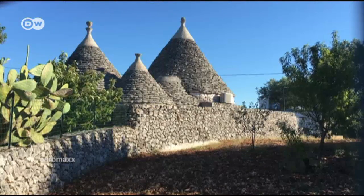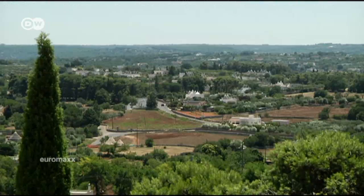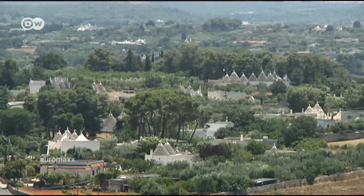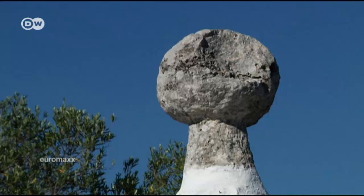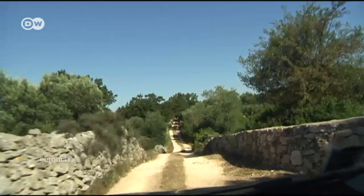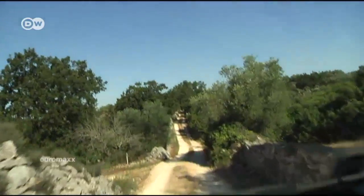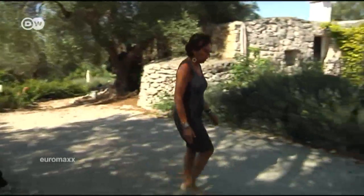The Itria Valley in the southern Italian region of Apulia is famous for stone houses with conical roofs known as Trulli. Farmers used to live here with their livestock. Today they're much sought after holiday homes. Often they're located far off the beaten track, like Elisabetta Cerioli's Trullo with its two cupolas.